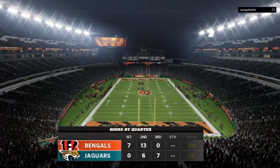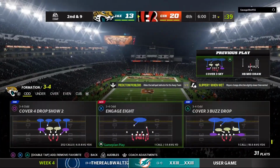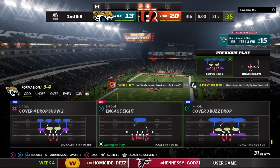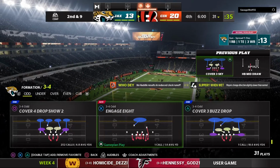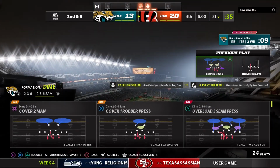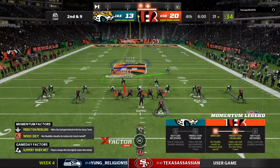One quarter remains here in this Thursday night matchup. You are watching the NFL on EA Sports. Here's 2nd and 9.